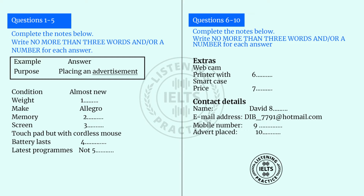Well, it's in very good condition. In fact, it's hardly been used. Why are you selling it, if I may ask? Well, I've got another one which is much lighter, and I don't really need two. I see. What weight is the one you're selling? It's 3.5 kilograms. That is heavy these days. Can you give more details about the one you want to sell? Right. Well, it's an Allegro, and it's got all the latest programs. Okay. What about the memory? The memory is only 0.5 gigabytes. And what about the screen size and the other features?